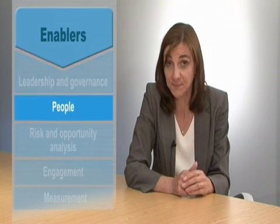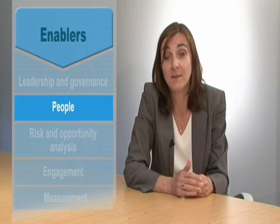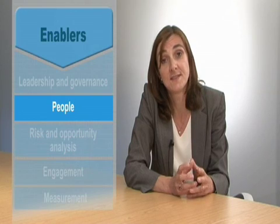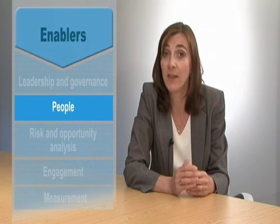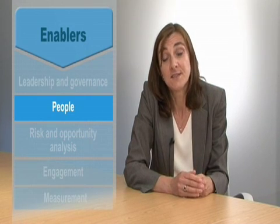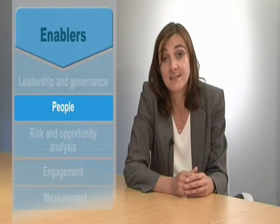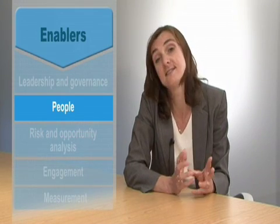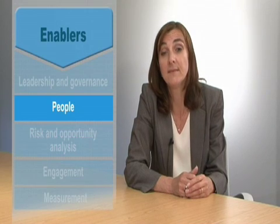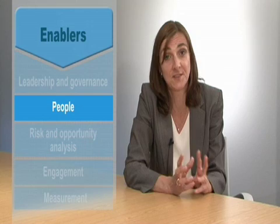Second element is people. And in any organisation, it's only as good as its people. So its people have got to understand what sustainability is and what role they can play in making it happen within their organisation. So it's very important that your staff have a competency in sustainability and sustainable procurement. And competency can be described as a fusion of knowledge, skills and attitude.